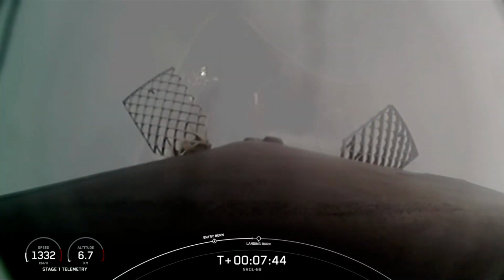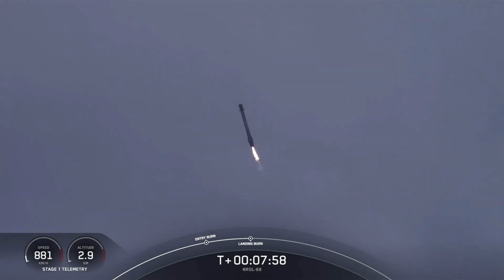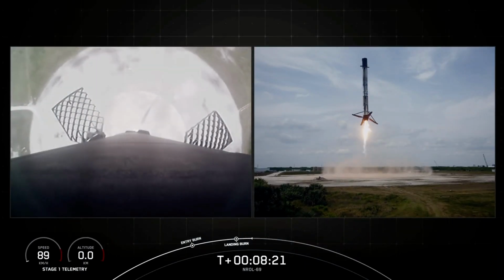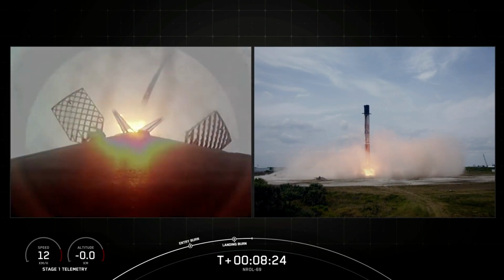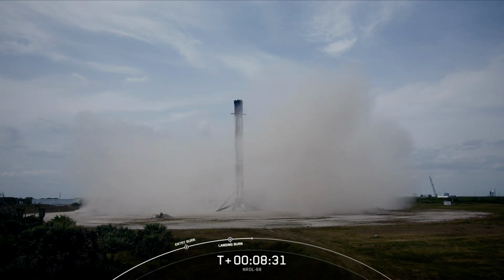Stage 1 transonic. Stage 1 FTS is safed. Stage 2 is in terminal guidance. Stage 1 landing burn. We are now waiting for Falcon 9 to land at landing zone 1. Landing legs deployed. Impact shutdown. Stage 1 landing confirmed. And there you heard the call out for a successful landing of our Falcon 9 rocket.